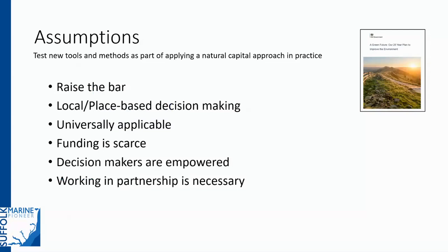Firstly, natural capital and its place within the 25-year plan looks to raise the bar from environmental conservation and preservation towards environmental improvement and enhancement. We're looking here at natural capital decision making at a local or place-based level. And that requires decision makers at that level to be empowered to make decisions informed by the evidence that is coming from the natural capital evidence base and detailed within the process.